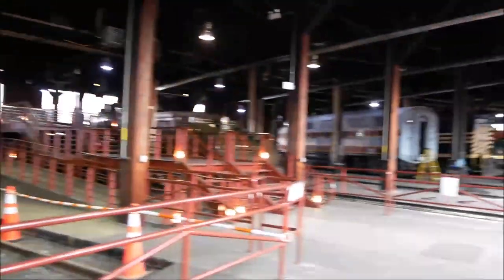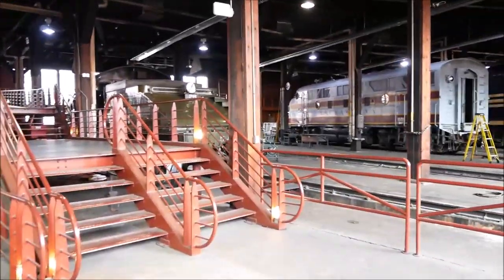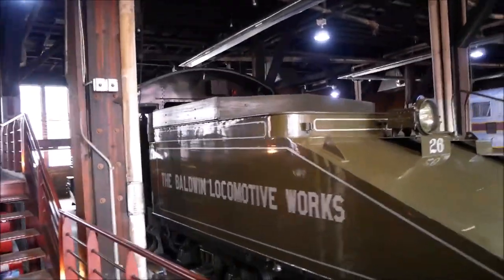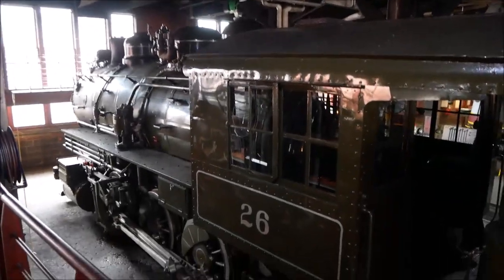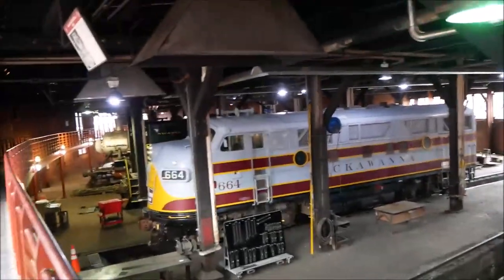Okay, cool. Moving on. Okay, now I've just entered the roundhouse, which looks like they're all facing the other direction. There's something at the end of that bay right there. There's a couple of diesels. Let me see what I can see when I get up here. Okay, this says Baldwin Locomotive Works, number 26. All right, now I'm up here, which is a great view. This is actually a 1929 Baldwin. So I actually got signs and things up here.